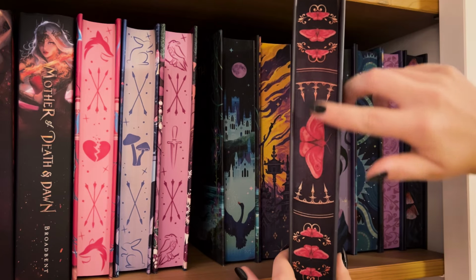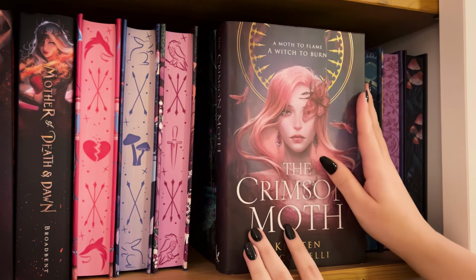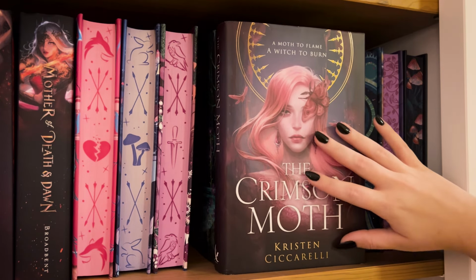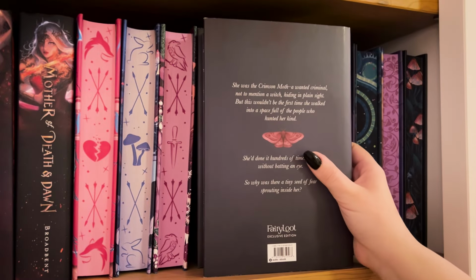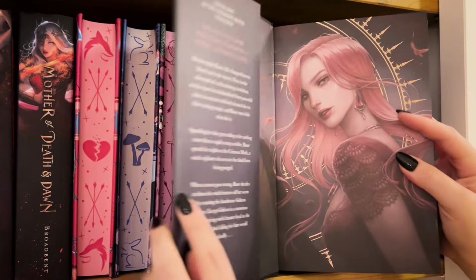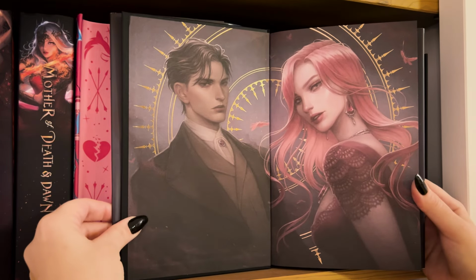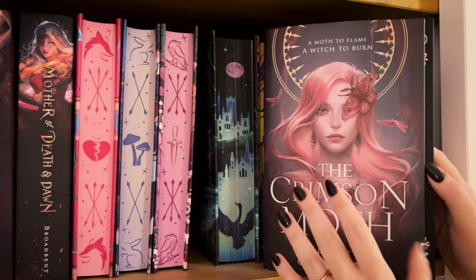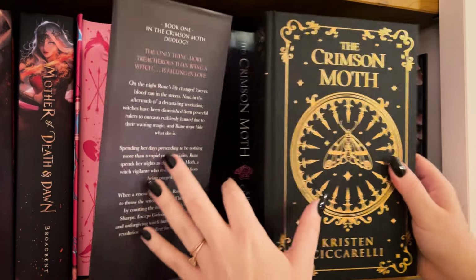The moths look beautiful. And then the redesigned dust jacket is also so gorgeous with the character art. I am very partial to character art, but I think it is stunning. And then we have a quote on the back. And then we have more character art of the two main characters on the end papers. And they are the same designs on the front and the back. And then we have a nice design foiled stamp on the naked hardback.